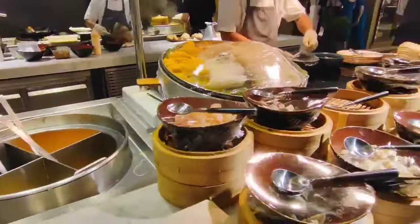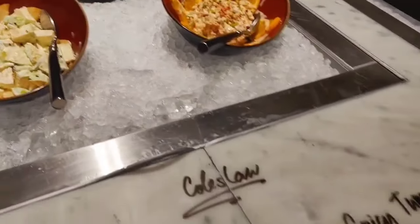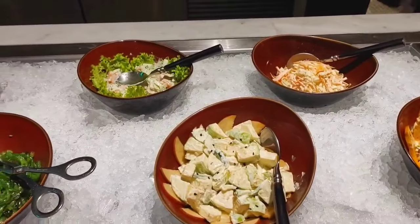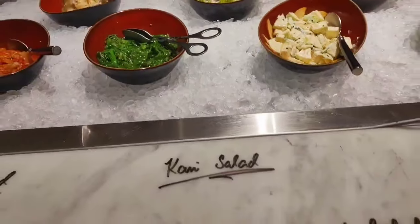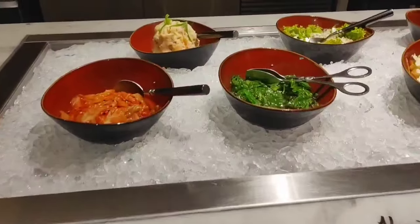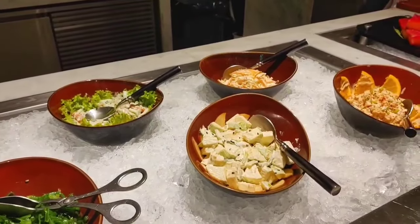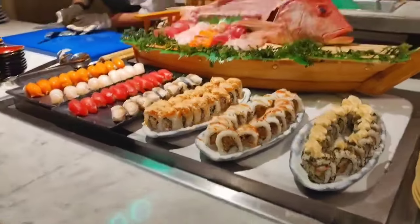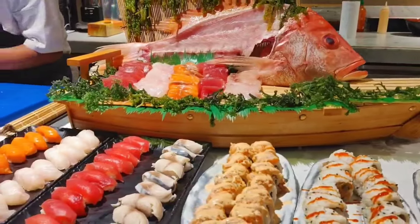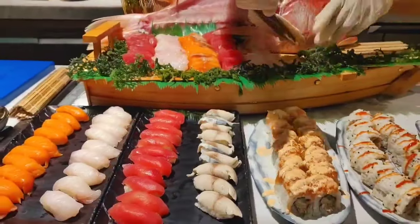And they also have this section for the salads. So they have spicy tuna, coleslaw, apple salad, crab salad, and this one is the wakame salad or the seaweed salad. They also have this kimchi. And also this section is for sushi and sashimi. Napakalinis ng pagkagawa.